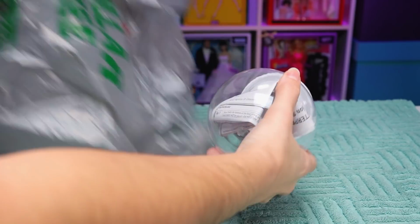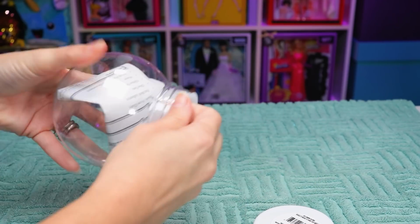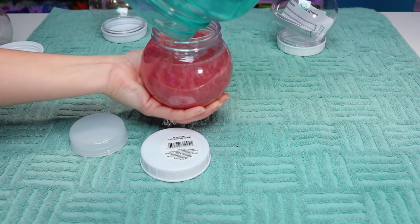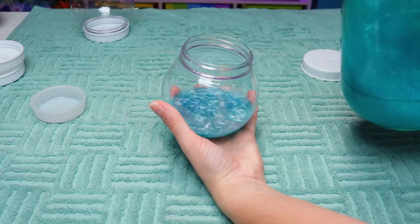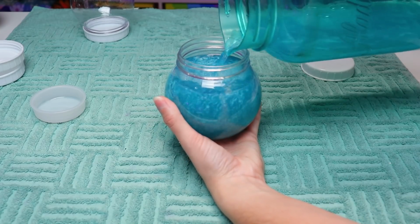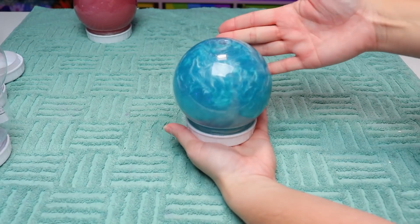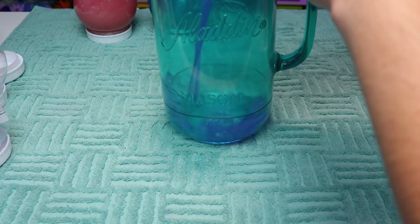So I went to the Dollar Tree and picked up snow globes or water globes, which you could also pick up at craft stores. And I'm going to transfer the colored water one by one into a jug and then pour it into the globes, making sure that it goes all the way to the top of the rounded area, but leaving space for the waterproof seal. Then all you gotta do is screw on the lid nice and tight and give it a shake whenever you want to see your magical fairy potion.